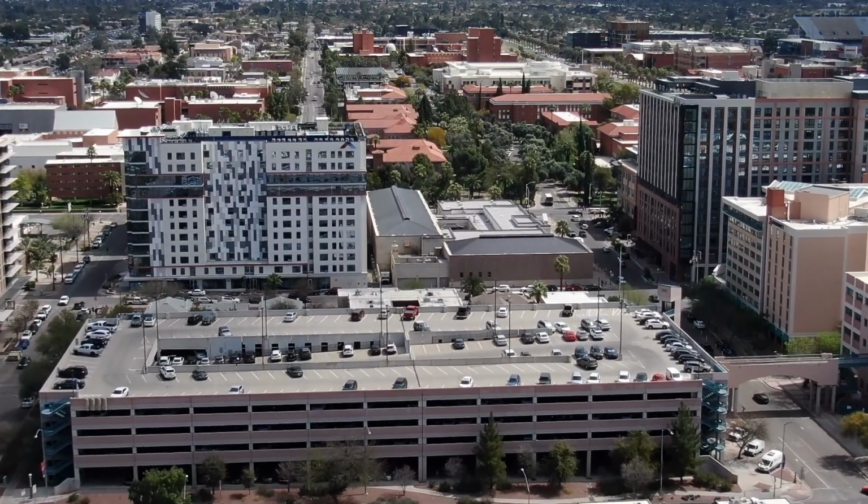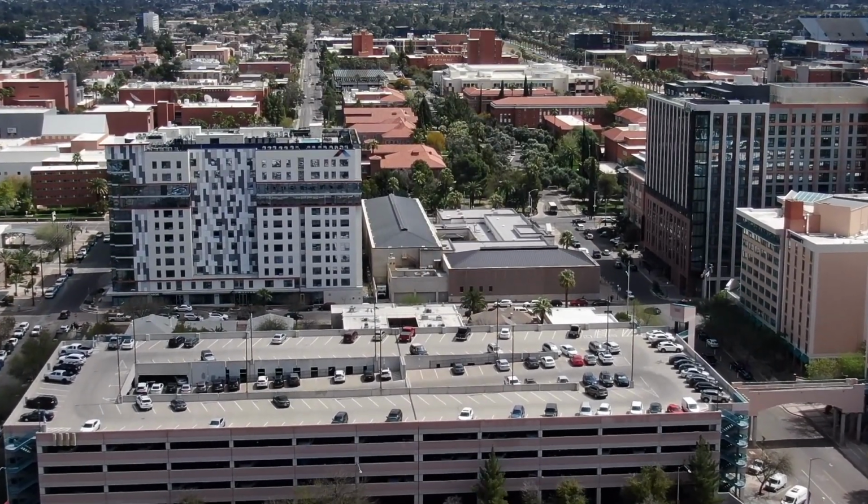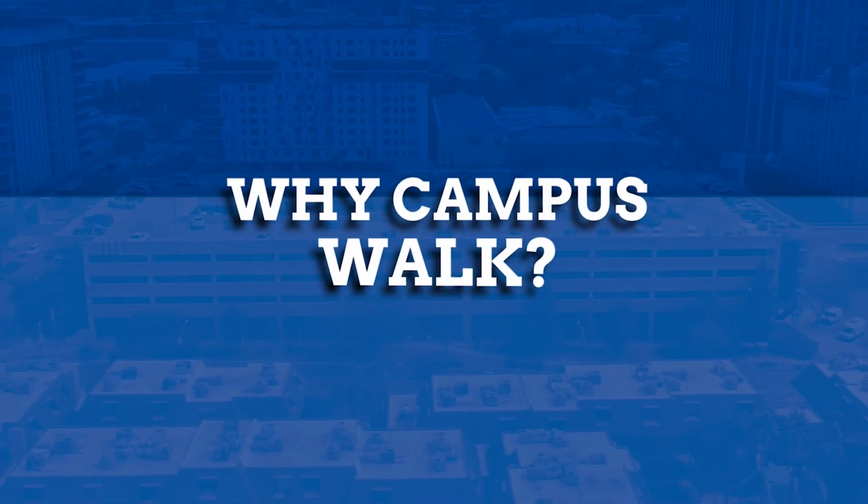They're safe. There's a lot of reasons that I'm going to go over as to why, if you're in the market to buy a property for your children that are attending the U of A, this is one to look at. The first thing I want to talk about is why Campus Walk.